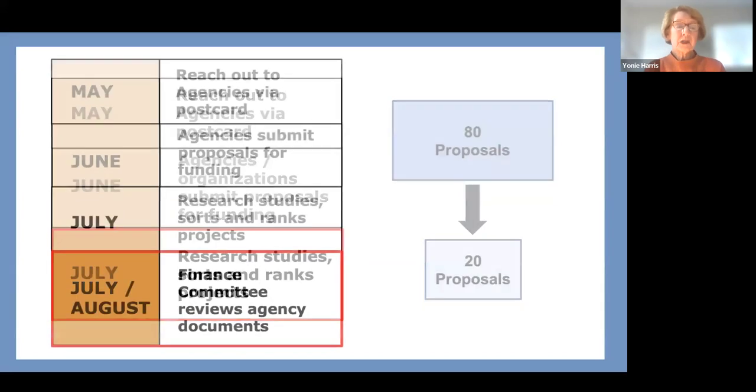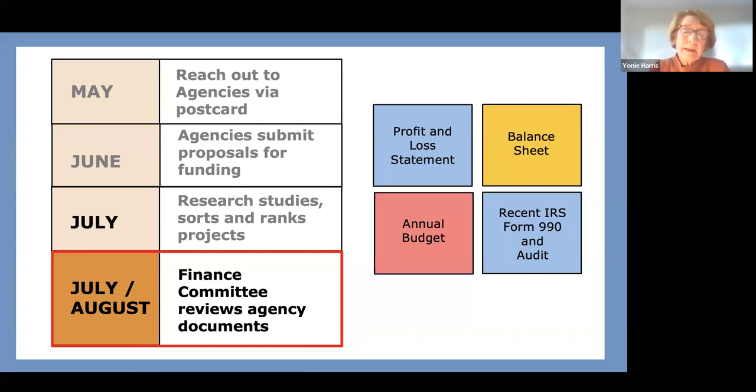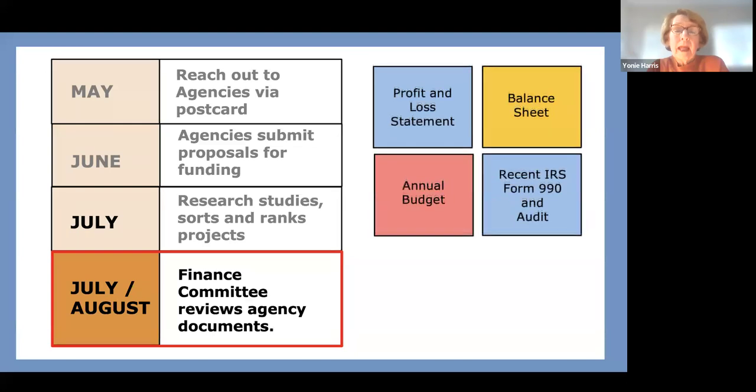Now, Senior Living is asked to provide certain financial documents, like their profit and loss statement, balance sheet, annual budget, recent IRS Form 990, and audit, which are all reviewed by the Finance Committee to determine that the agency is financially stable and well-positioned to follow through with their project. At the same time, Finance makes sure that SLAA has done everything needed to maintain their nonprofit status with the state and federal governments.